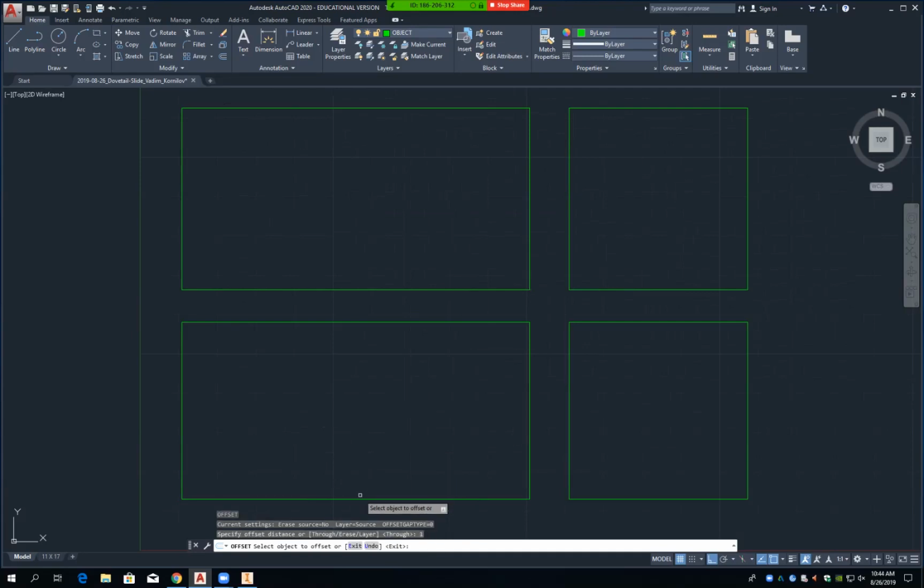Okay, so again, we're going to draw the dovetail slide. What's the height of my dovetail slide? 2.25. What's the width of it? 4.5. What's the depth of it? 2.31, right? Okay, so what we're going to do now is we have to do it slightly different. We okay there?